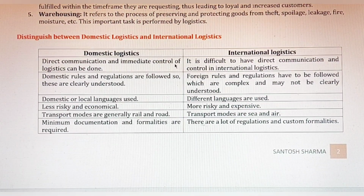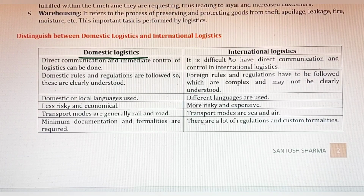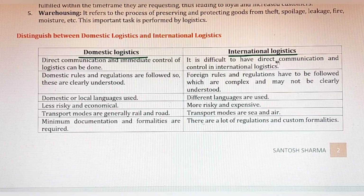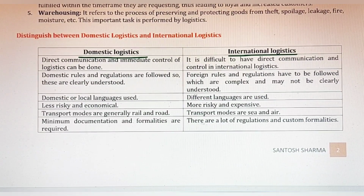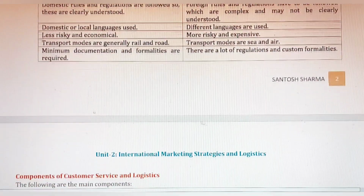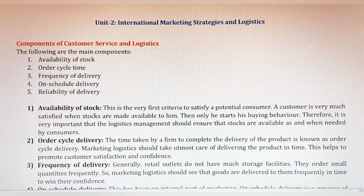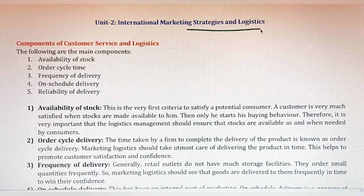Then we have one difference between domestic logistics and international logistics. So what are the differences between them? Easy concept, not very hard. We know a lot about this. We can in fact write a novel on this, I guess. Okay, let's move on to unit 2: international marketing strategies and logistics.